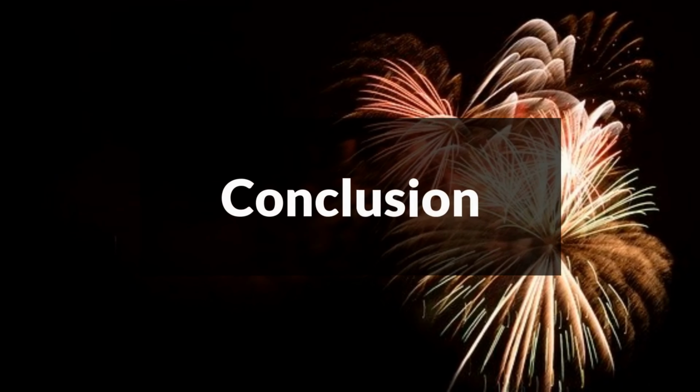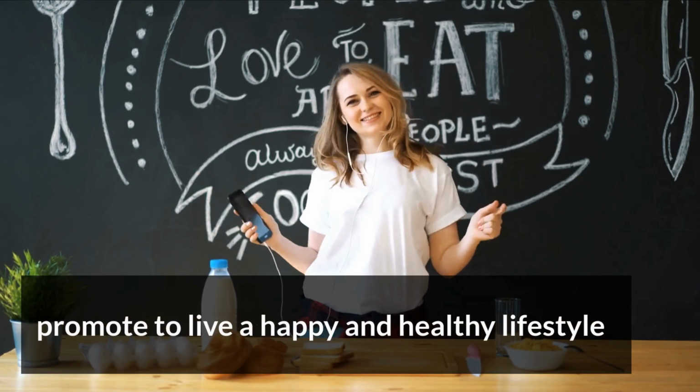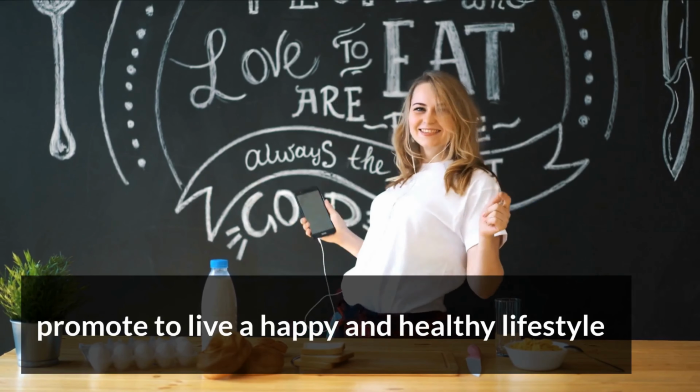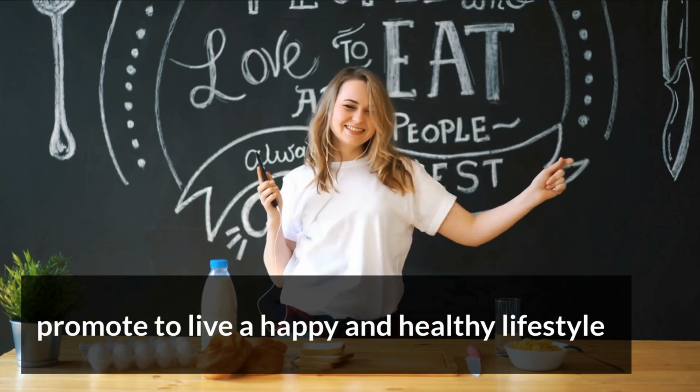So now we know the 6 crucial practices to follow if we have diabetes. Following these simple steps can help us to get control of our diabetes. Managing diabetes well can help us live a happy and healthy lifestyle.